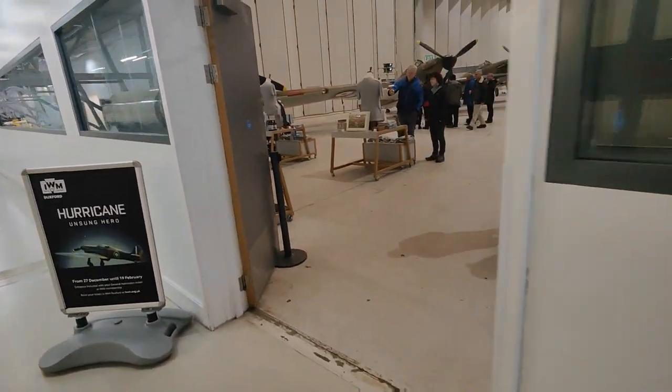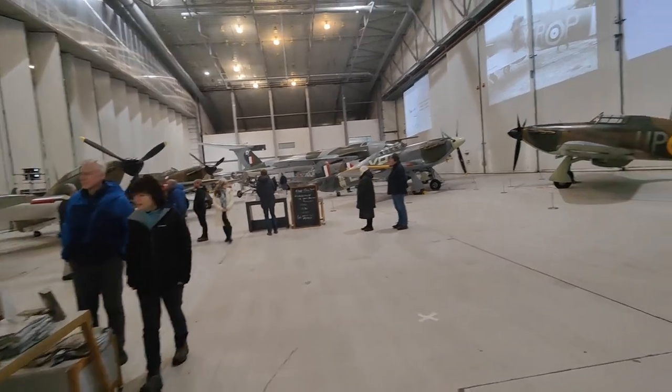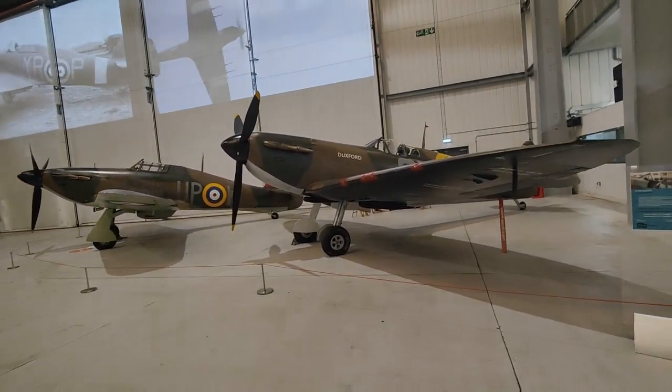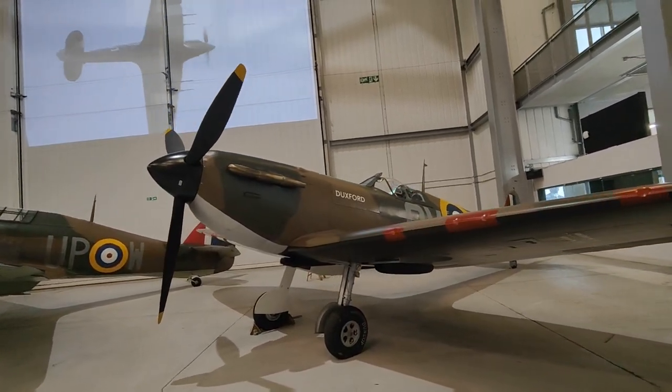Yeah, I came over for that one. Let's have a look in here. Don't know what's going to be, you're almost certain something will. That's right, yeah. But because there's no crowds. Well, we start with a Spitfire at the Hurricane Exhibition.